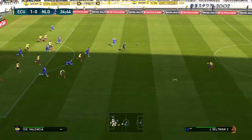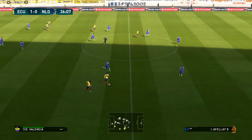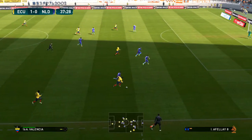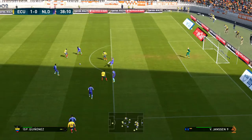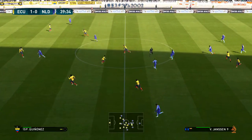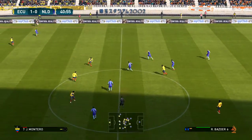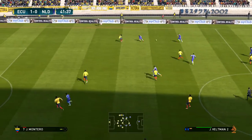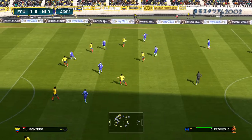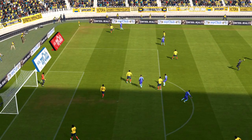Clearance now, can anyone get on the end of it? Brings it forward. Valencia, good run, where to from here? Valencia. Who's going to make this theirs? Brichetti Bazour pushes it out wide. So, they got the only goal to make it 1-0. Played it out wide, but the less said about that pass, the better.